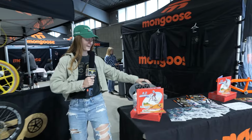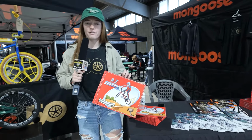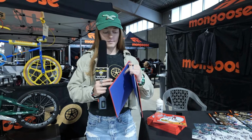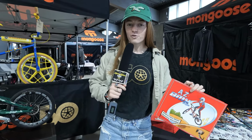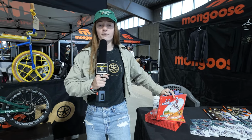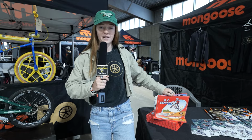How can I forget? This is my children's alphabet book, A to Z BMX style. And every page rhymes. So it'll be like A is for announcer who calls all the action, B is for bike, which brings great satisfaction. And my dog Rock is hidden in every single page, so it's a find it book too.